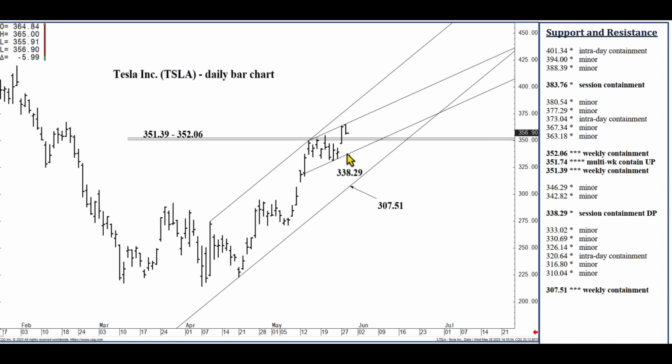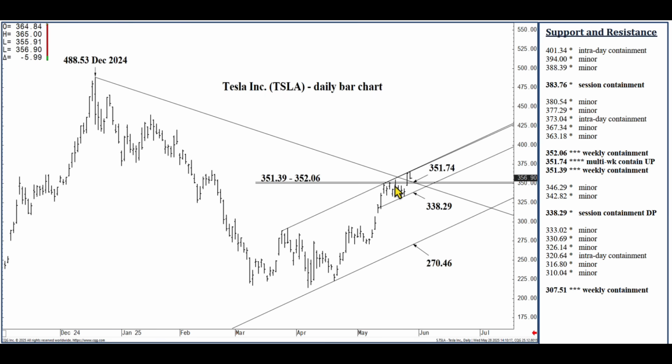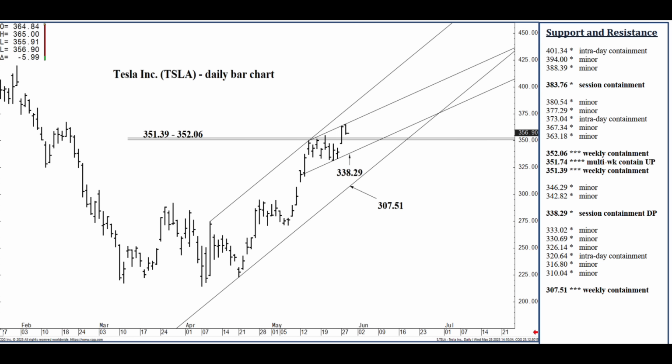If we close below 338.29, after having closed above the low 350s over the last couple of days, I think that's reversal enough to exit any long positions and play the short side into the 270.46 region by the end of June or sooner. And on the way down, certainly 307.51 can, among other levels, give the market trouble.